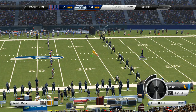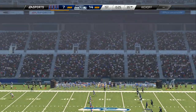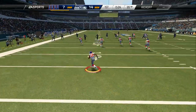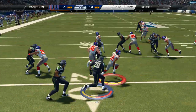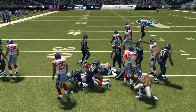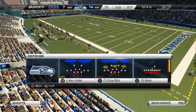Seahawks ready here for the kickoff. The tackle's made right around the 25-yard line.